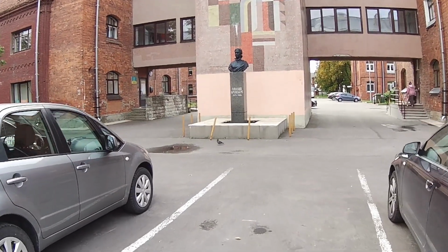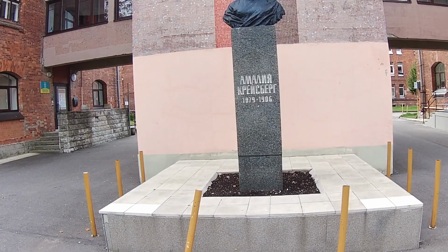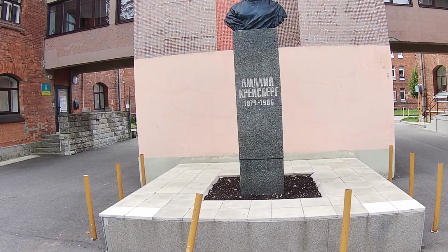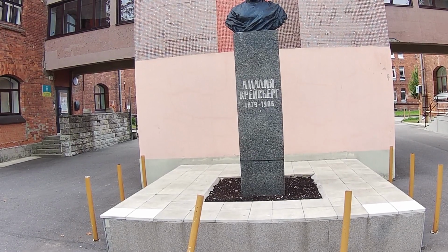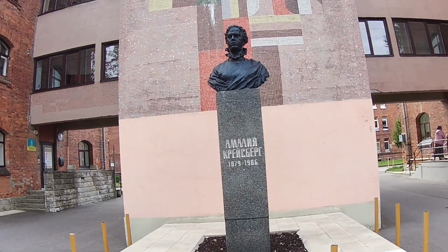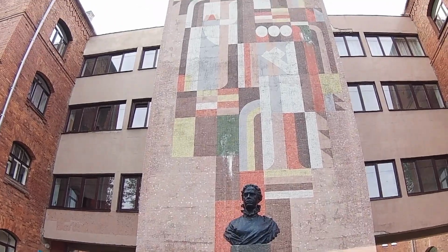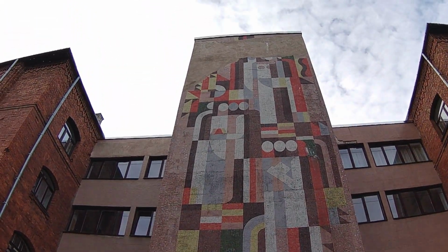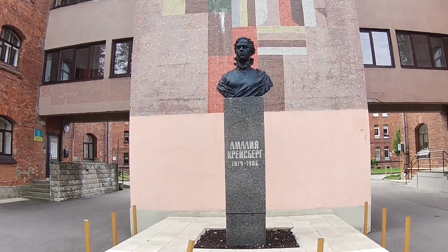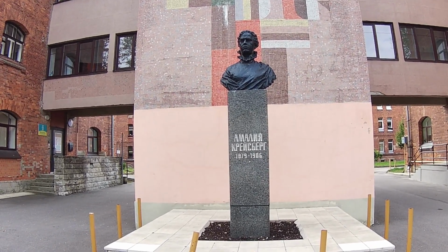And here we've got somebody of note, but I don't know who it is. Still don't know who it is. Annelia Kreisberg is the lady's name. Died young, obviously. Only 27. Bit of a disappointing socialist realist piece of artwork behind her, which is totally out of place. Or maybe that's not out of place, but the bust of her is.